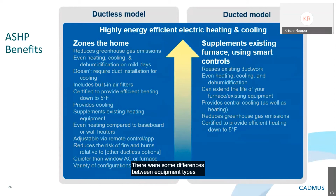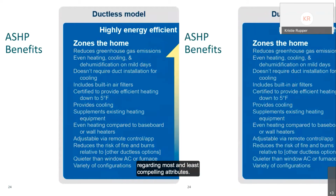There were some differences between equipment types regarding most and least compelling attributes. This slide shows that respondents who answered questions about the ducted model said the second most compelling attribute was the air source heat pumps supplement their existing furnace using smart controls, while those who answered about the ductless system ranked this attribute in the lower half of attributes.